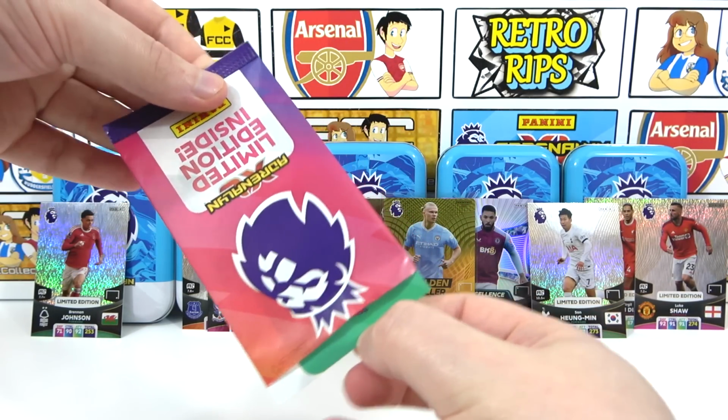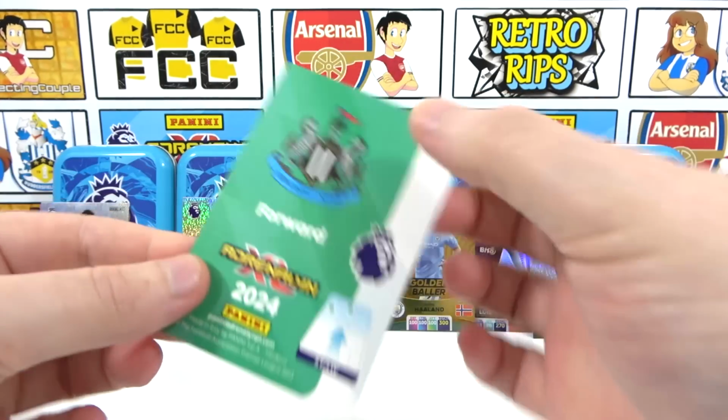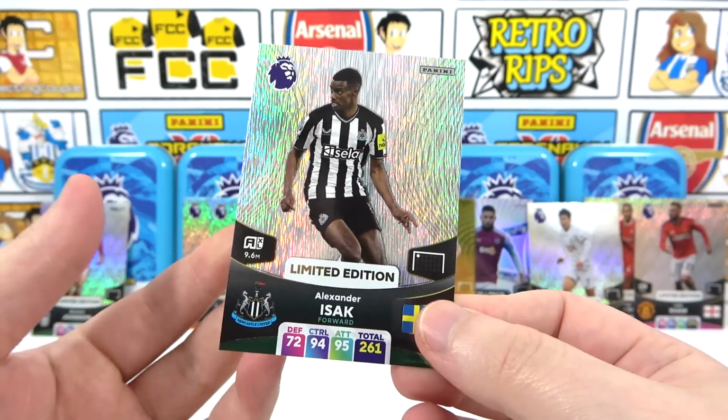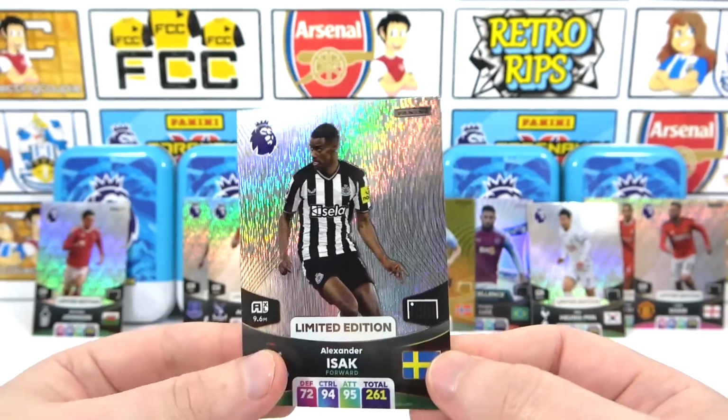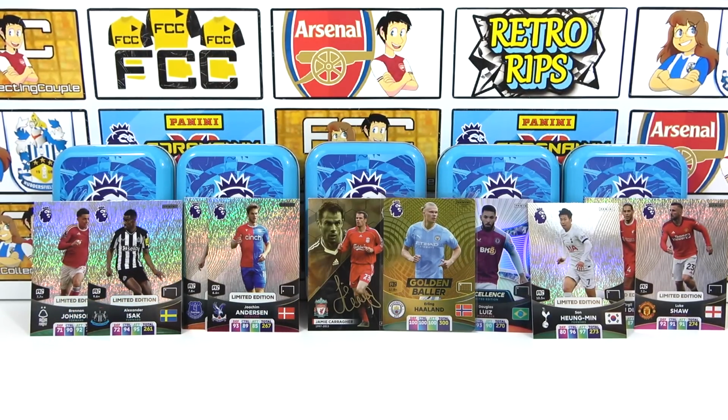We've plenty more, but for today, we'll have a Newcastle forward. Okay. Is that Wilson? Maybe. And it is. It's Isak. And it is just a regular. So there we go. That is the final limited edition of all five tins. We hit some pretty nice ones. So let's get a recap going on.